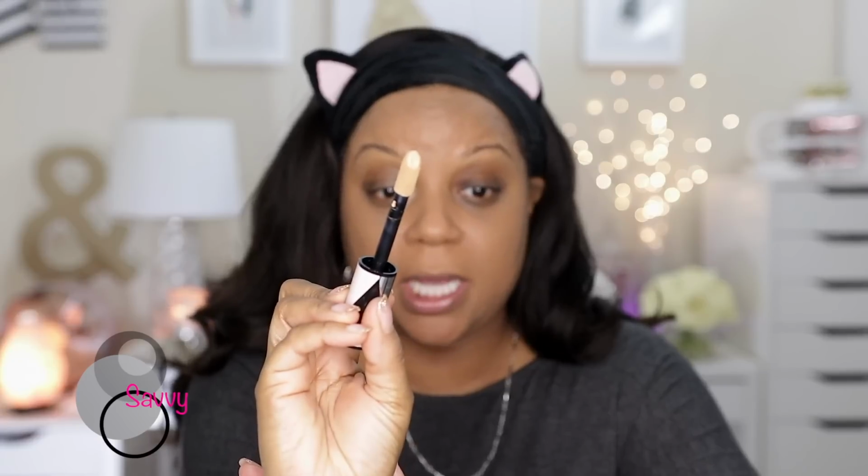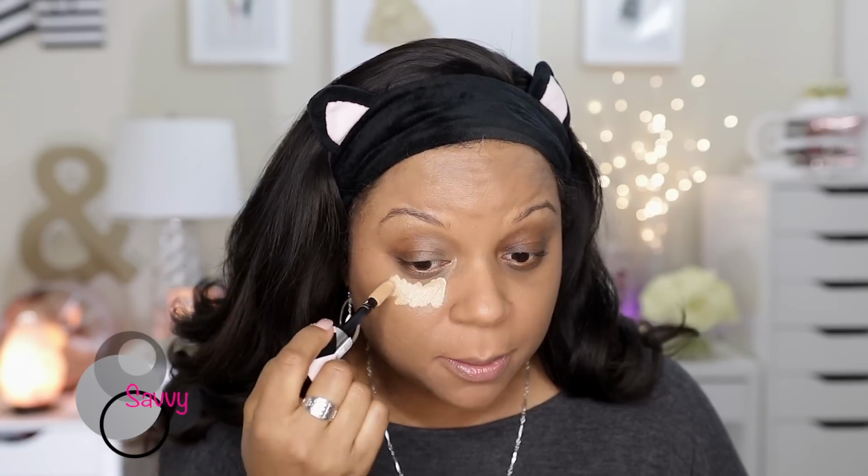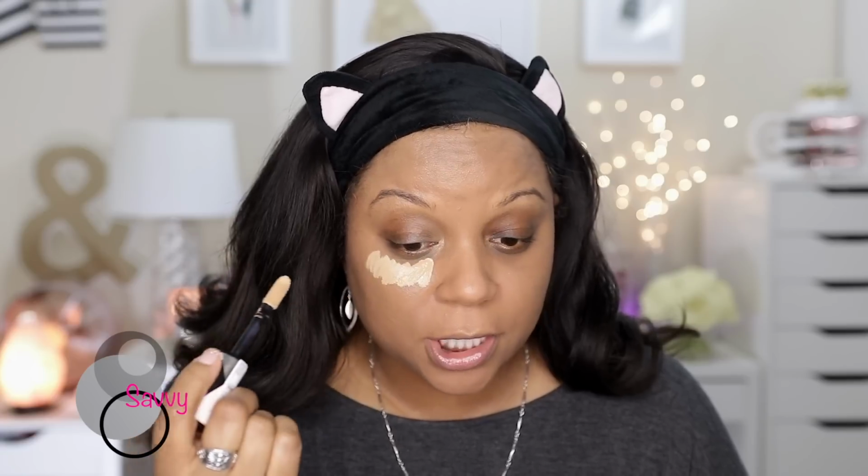The L'Oreal Infallible Full Wear Concealer. That's what amber looks like. And we'll do one side at a time to be sure. Wow. I think this is similar to my Shape Tape color. What was my Shape Tape color? Tan, maybe, is my Shape Tape color. Okay, let's see what we got. It is very thick and it has that large doe foot applicator.